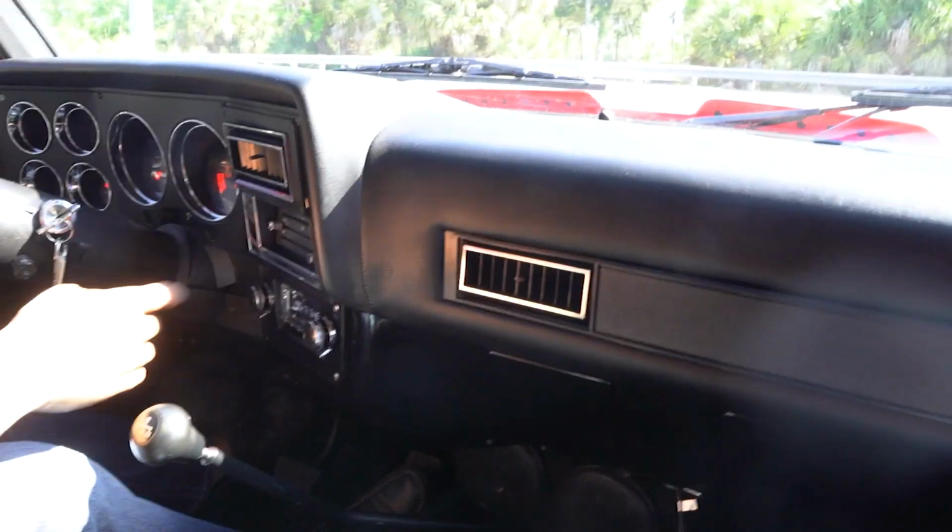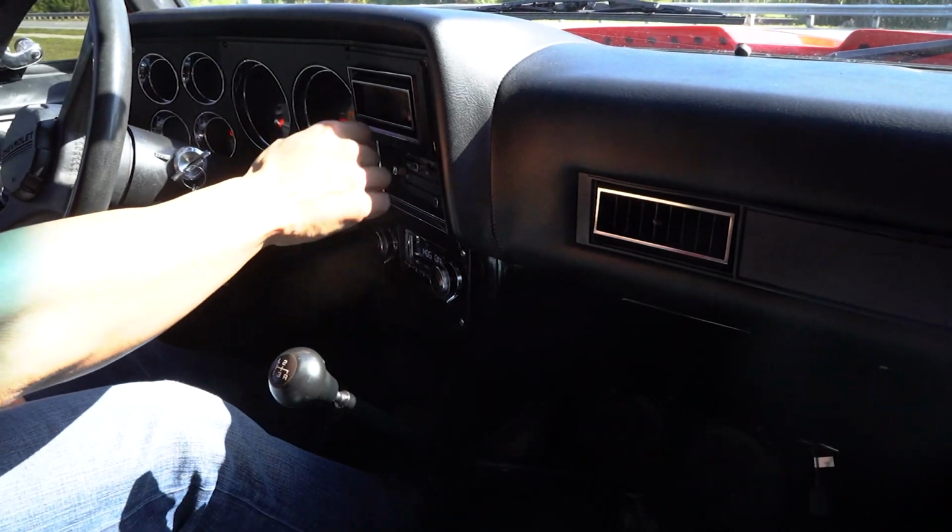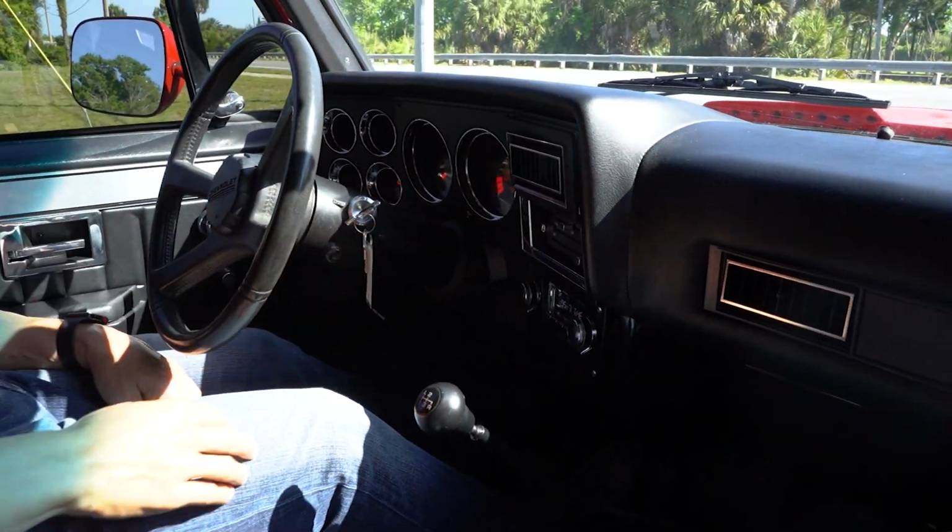Radio does work. Vintage Air. Hopefully you guys can hear that. It's working, it's blowing icicles, and we're gonna use it today because it's hot in Florida.